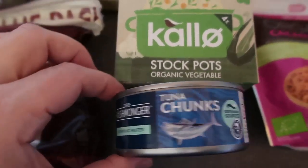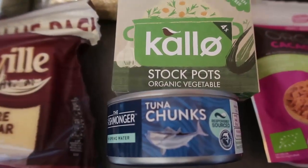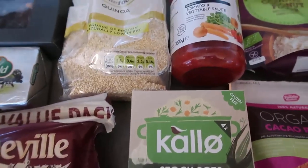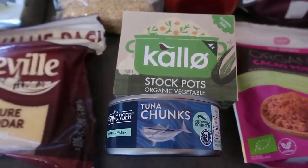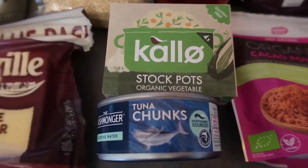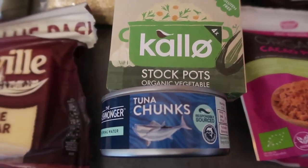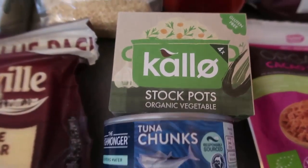And tuna, that's another protein. We love our tuna. My husband loves sardines. I'm not a big fan, but we've always got a couple of those, which actually I made quite a nice quinoa salad with quinoa and tuna and pesto. I could make this video go on forever, and I apologize if it's already too long, but I just thought I'd share my thoughts. So yes, tuna is another one of those ingredients that you can always keep to hand, that is so versatile and can be used so many ways.